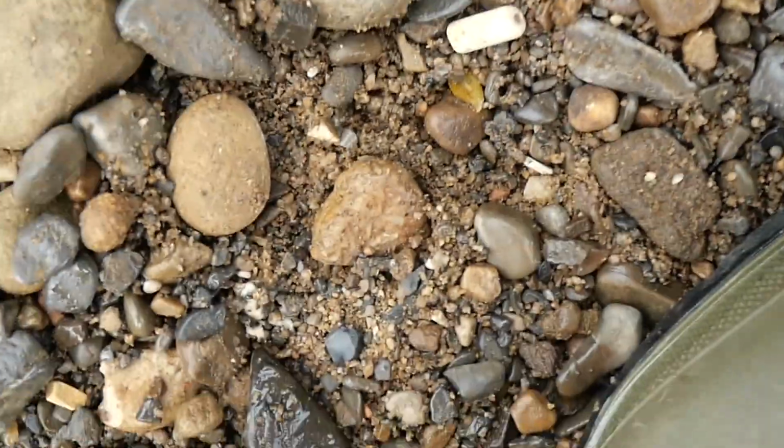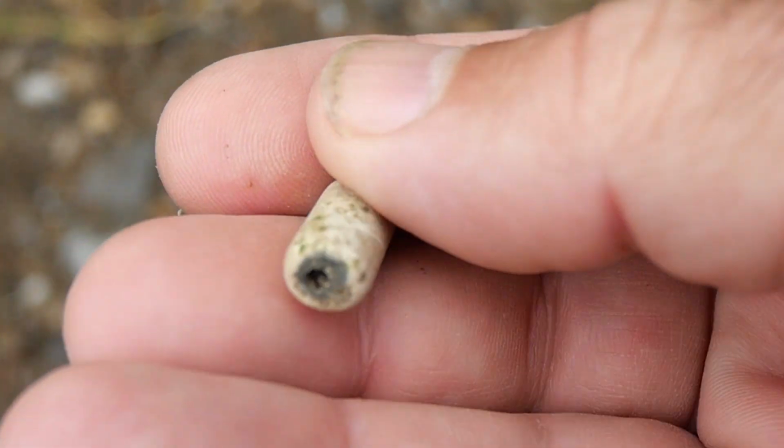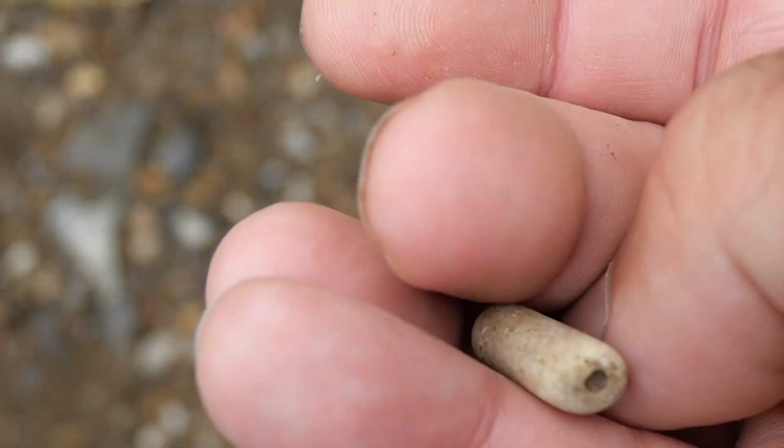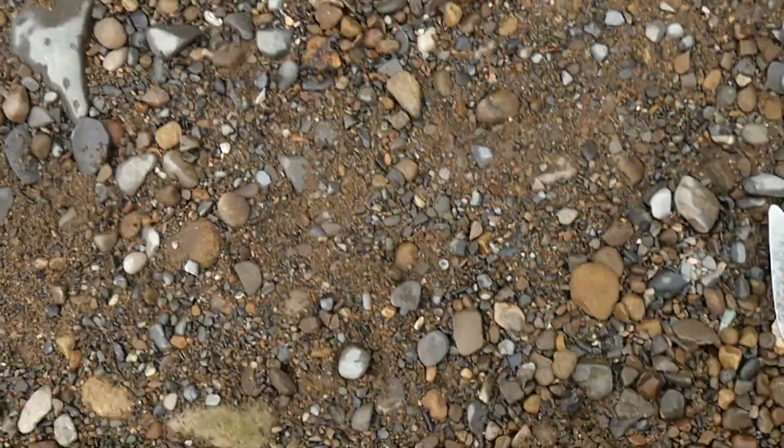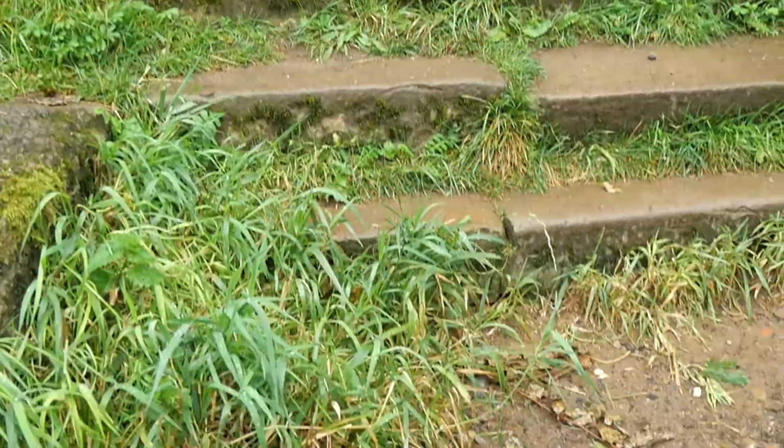Well, I just thought it were a bit of something. And when I kicked it, that's a bit of clear pipe. And that were right at the bottom of the steps where they come down.